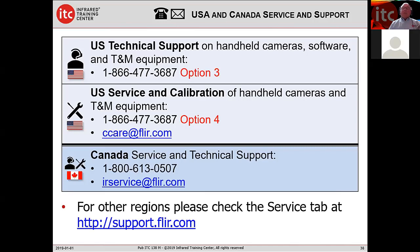On handheld cameras, up at the very top, US technical support and calibration. Remember, technical support is also FLIR Tools. So if you have FLIR Tools Plus, and if you want to have some fun, download a demo for FLIR Thermal Studio. This is a very, very in-depth thermal radiometric program. And I sat through a webinar with Jason Gagnon yesterday, and it was an outstanding webinar on all the different things we can do with it.